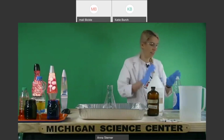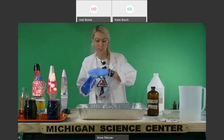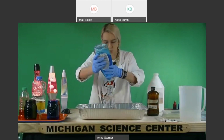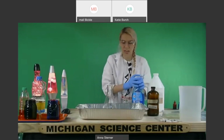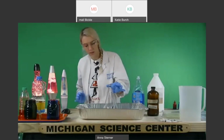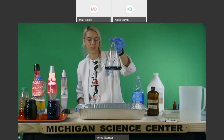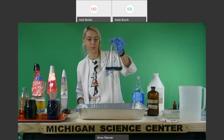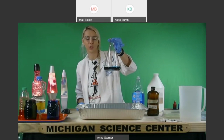All right, let's add something else to the mix. Next important ingredient in elephant toothpaste is dish soap. We'll add a good amount of dish soap down there to the bottom of the flask and tell me, chemical or physical change? Take a close look if you need to. Chemical or physical change?